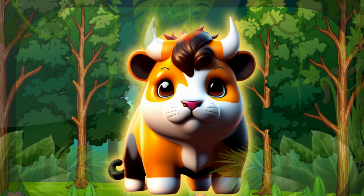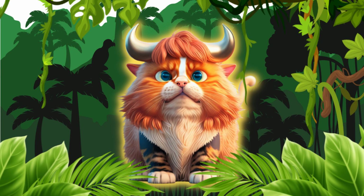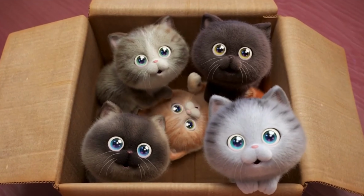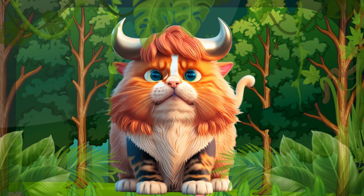Let's imagine, what if Bullcat is real and hairy? What will it look like? Here it is, another version of Bullcat. It's hairy and cute, right? Look, it has a face and body like a cat. But the hair and horn are like a bull, isn't it cute? So cute. Wanna see more?